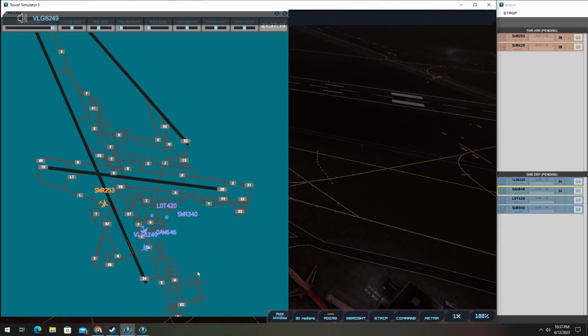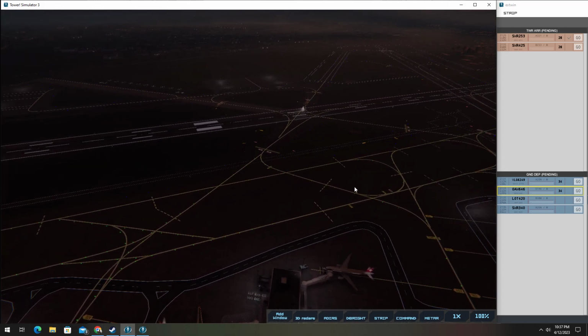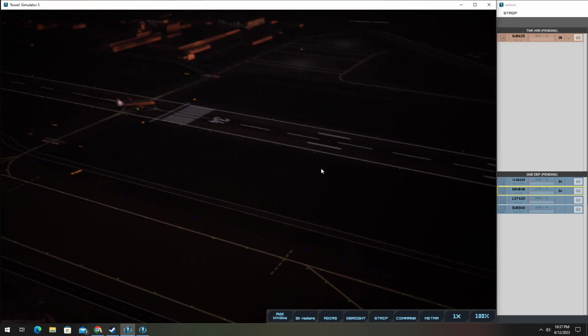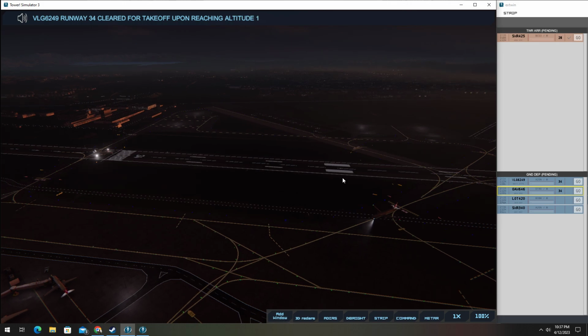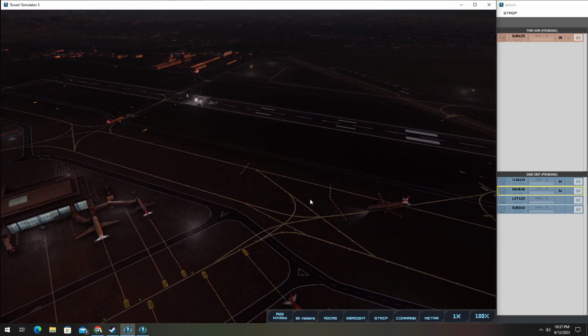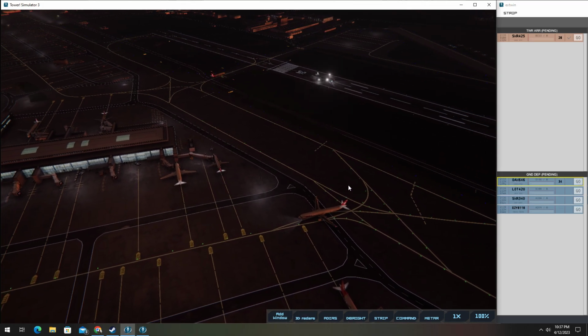Flying 6249er, runway 34, line up and wait. Runway 34, line up and wait. Flying 6249er. Zurich Tower, Swiss 425 on final 28. Swiss 425, runway 28, clear to land. Runway 28, clear to land. Swiss 425. Flying 6249er, runway 34, cleared for takeoff upon reaching altitude 1000, contact departure. Runway 34, cleared for takeoff upon reaching altitude 1000, contact departure. Flying 6249er. Helvetic 646, runway 34, line up and wait. Runway 34, line up and wait. Helvetic 646.